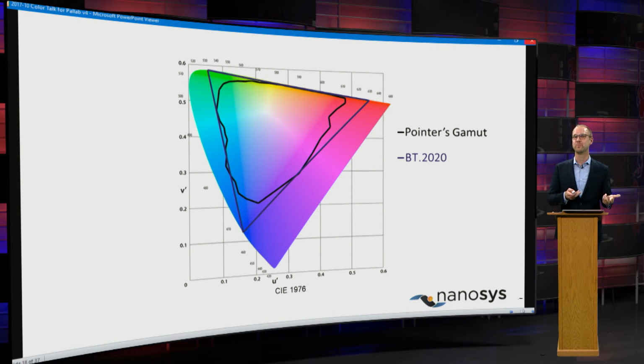Hollywood has already begun to embrace this color gamut for its storytelling potential. One of my favorite examples of this is the movie Inside Out by Pixar. This animated movie really pushed the boundaries of the BT 2020 gamut to help tell this really cool story about the emotions inside this girl's head. You know, how red is the anger character, right? So they pushed it way into the corner of BT 2020 and really took advantage of the creative power of that color gamut.